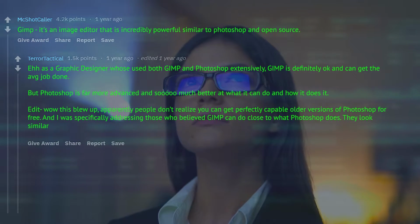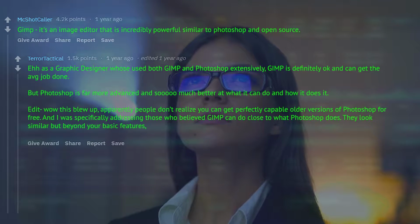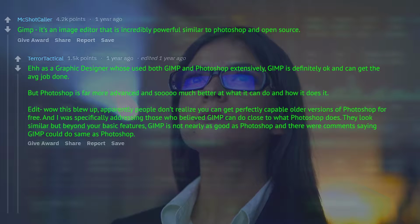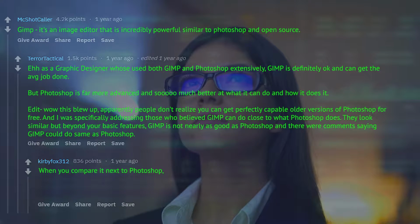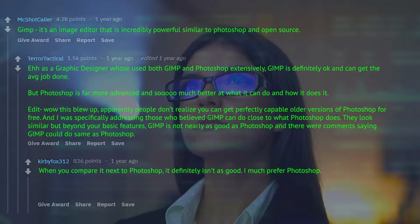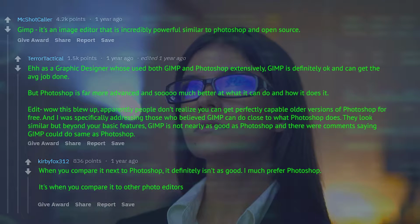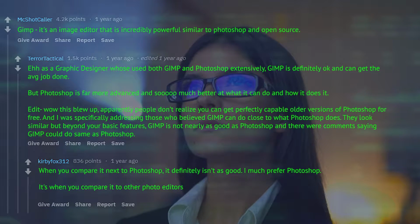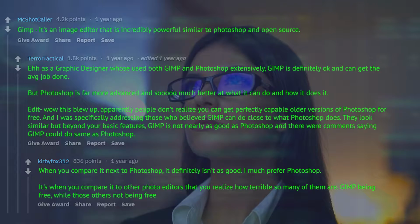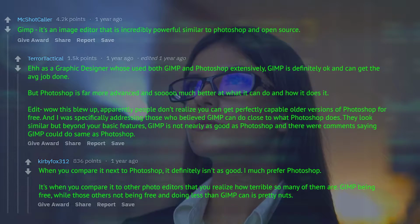They look similar, but beyond your basic features, GIMP is not nearly as good as Photoshop, and there were comments saying GIMP could do the same as Photoshop. When you compare it next to Photoshop, it definitely isn't as good. I much prefer Photoshop. It's when you compare it to other photo editors that you realize how terrible so many of them are. GIMP being free, while those others not being free, and doing less than GIMP can is pretty nuts.